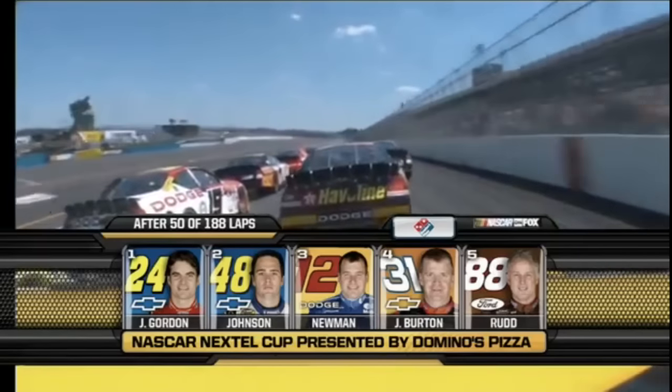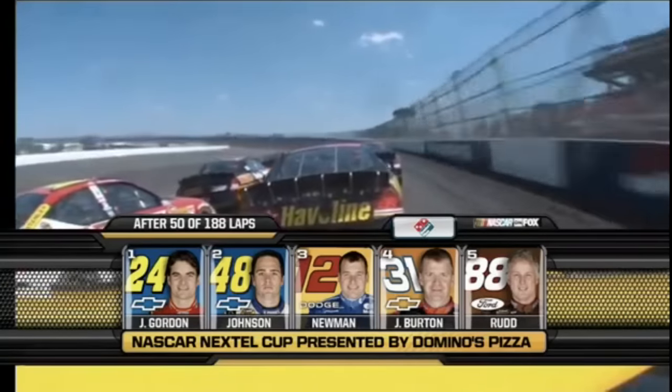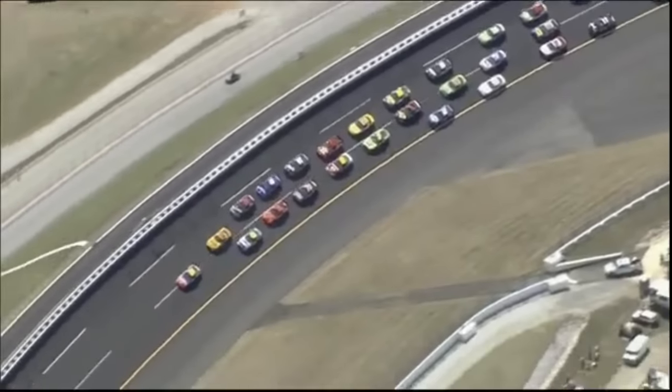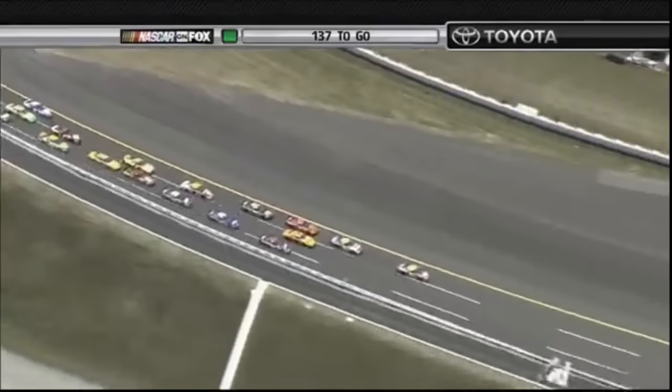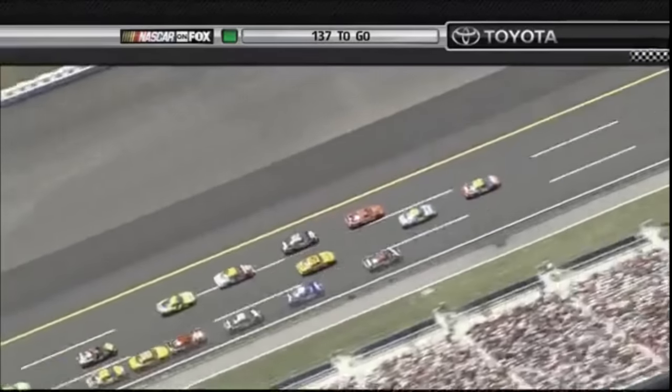NASCAR on Fox: six different leaders, 15 lead changes, no cautions, and Jeff Gordon just made a pass for the lead, now as Ryan Newman edges past Jimmy Johnson, or that battle is continuing. Jeff Burton slipping back to sixth. Right now, teammates are starting to really work together, and especially Chevrolet's up toward the front. Jeff Gordon in the lead, his teammate Jimmy Johnson pushing him down the back straightaway. And we've had no cautions for debris.